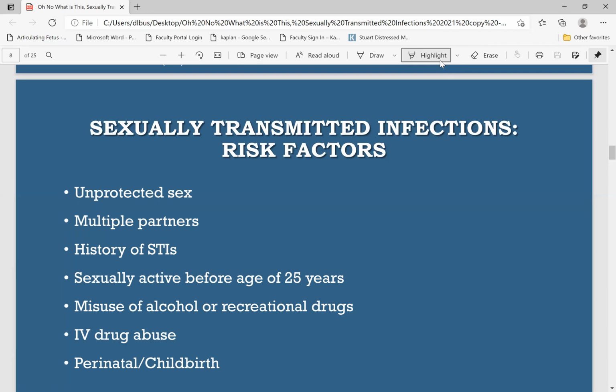Sharing needles, like with IV drug abuse. Sharing needles that are contaminated will spread infection, especially hepatitis B and HIV. Sharing needles also transfers hepatitis C. However, hepatitis C is not considered a sexually transmitted infection.